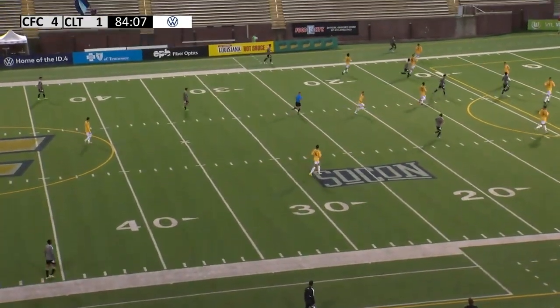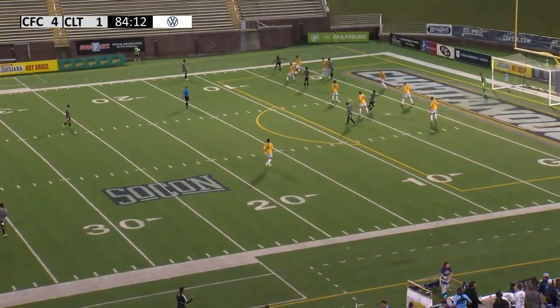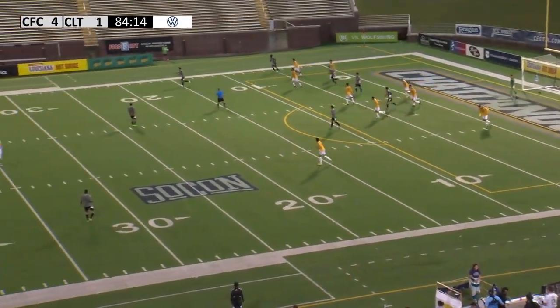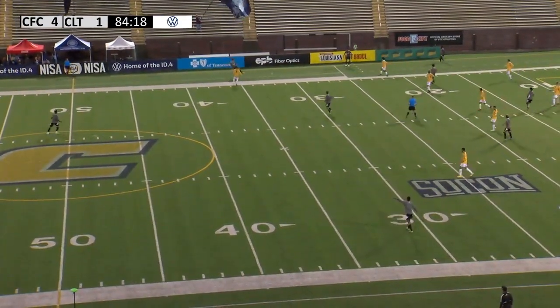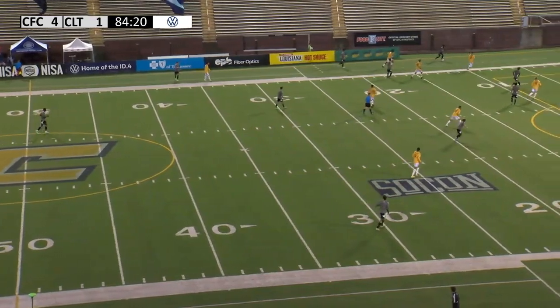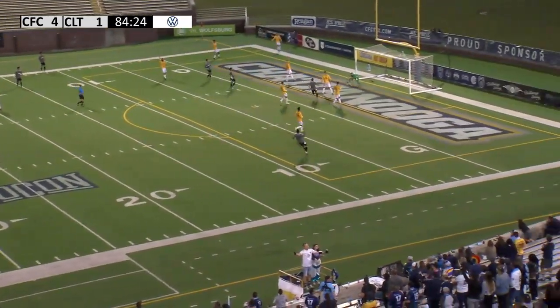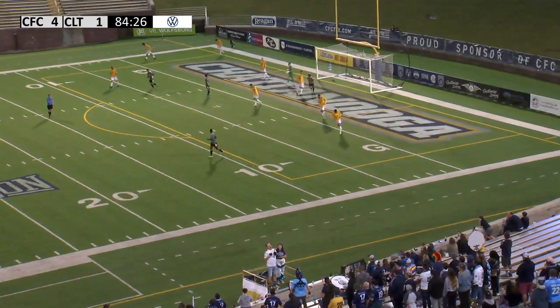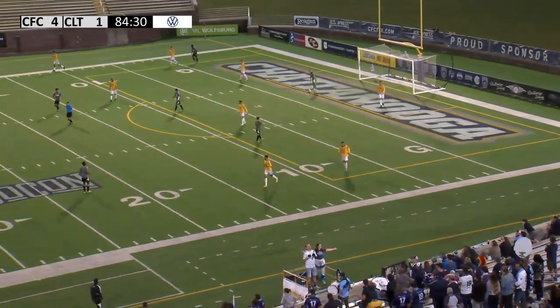Charlotte trying to build some space from the far side. Battling down into the box, and the cross right there is headed away carefully by Chattanooga. It was a nice cross, but Spielman's on the end of that one, able to clear it. Let's see the try again. That one runs out, I think, for a... That was very close. Yeah, that was a goal kick. It ran out over the line.